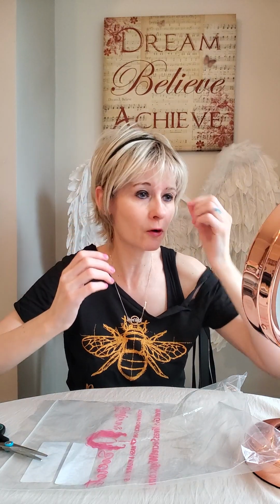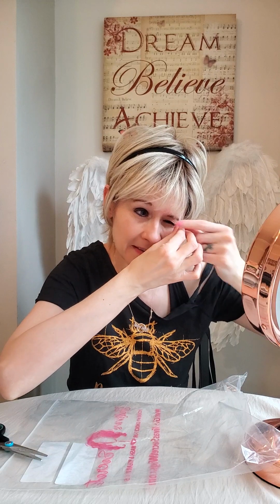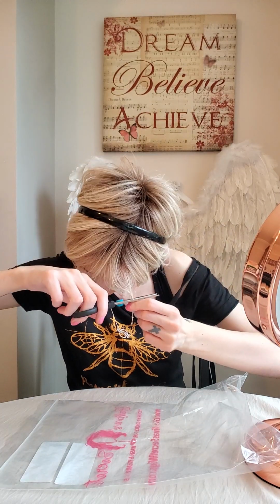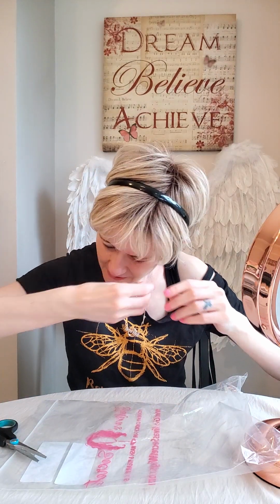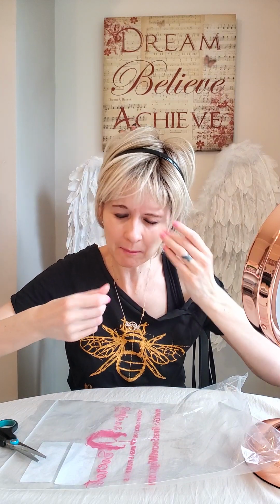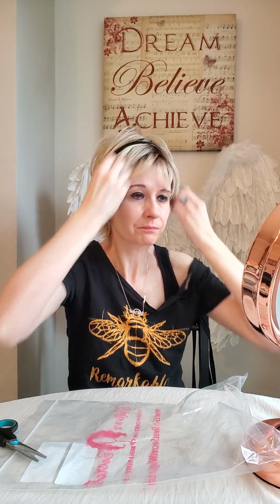Now that's a tiny little piece I've taken off, and it already feels better. Again, I've got a little piece there that I know would annoy me. So I just get my scissors, take it up and do the same again. Keep your eyes closed, ladies, when you're doing this. You may want to do it on a wig stand or on a mannequin head, but it is just a lot easier when you do it like this.